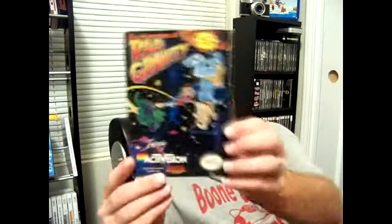He wanted like $5 a piece per game, and there wasn't anything that was really jumping out that I wanted to pay $5 for. The only thing that I found was a copy of Rad Gravity for the NES. I believe it's complete.